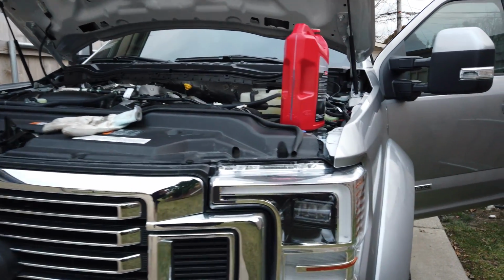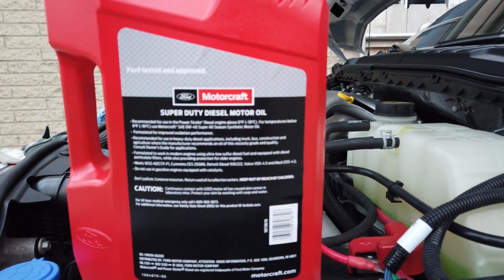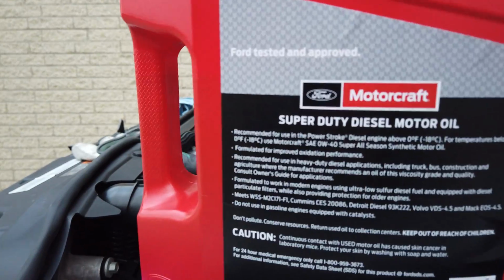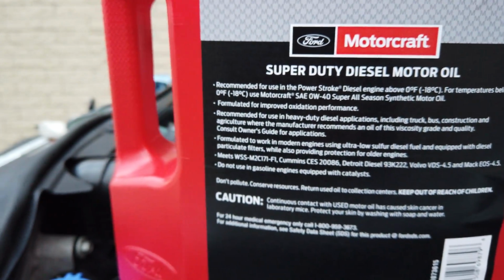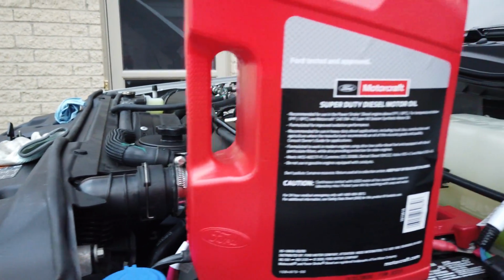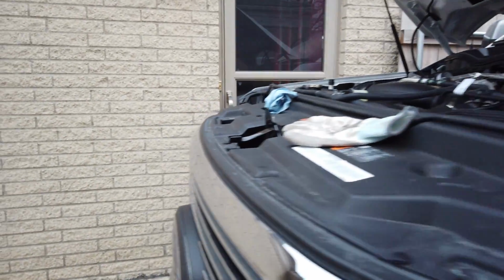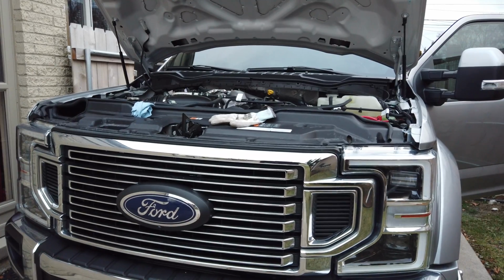But the oil specifically says 0 degrees, and then they speak of a 0W40, which is going to be thinner, but probably more synthetic than any other option. The 0W40 doesn't say how cold it could be used, but it can be used in some pretty cold conditions. So I don't know. I'm probably going to go with the 5W40. I think. I don't know. But I need to find the lid to this. But we're going to crawl underneath the truck and see if we can find any leaks.